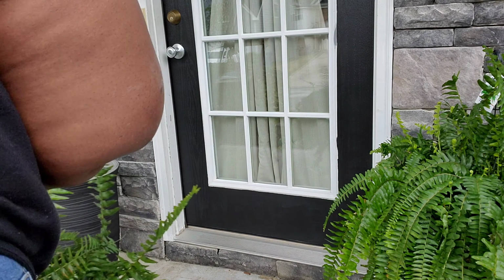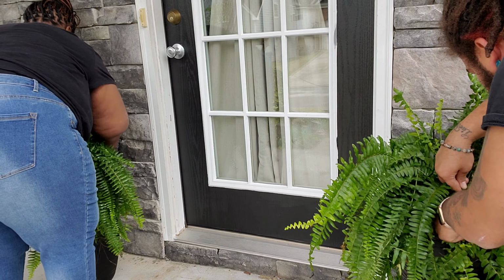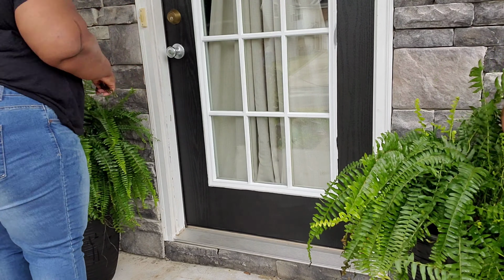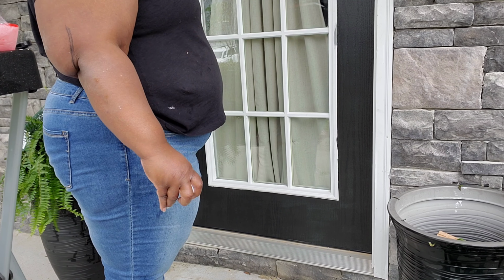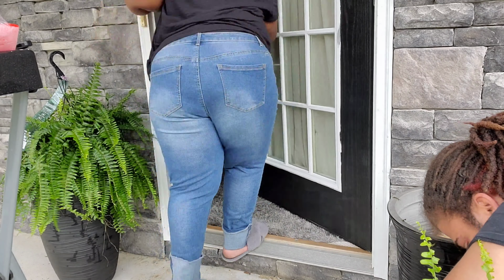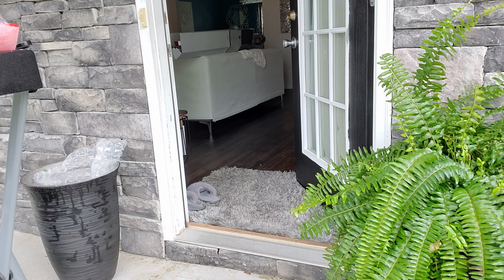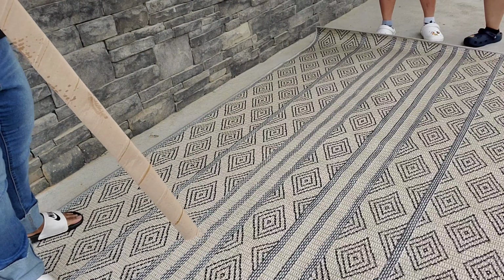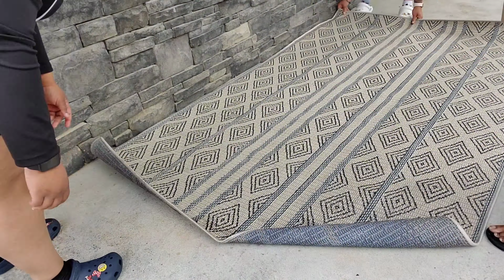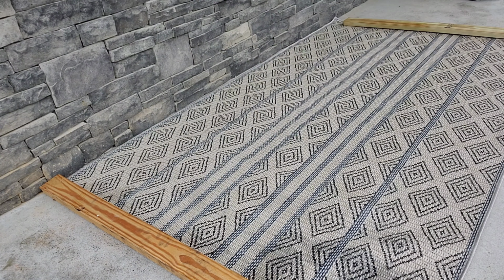So what I'm installing right here is my Boston ferns, and I am stuffing the pot. I also put some bricks in it so that when the wind is blowing, it doesn't tilt them over, because they are plastic, not ceramic, plant pots. I am also putting some filler in there because the pots that the plants came in are smaller. Okay, so here we are installing the rug, and we're going to start to install the furniture.